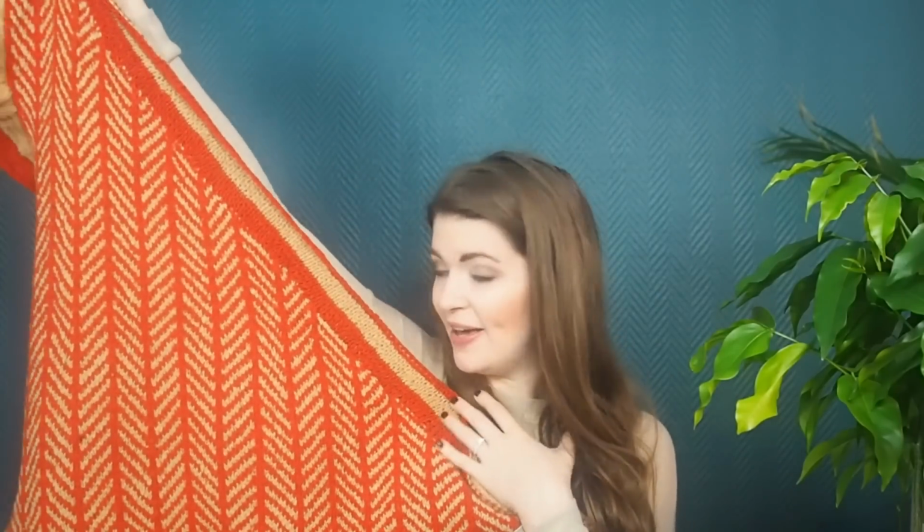And also, I'm never going to wear the shawl all pinned up like this. I'll throw it around me and swaddle up in it. So if the edges roll or something, especially this smaller one, it doesn't really matter. It's not going to be visible and it doesn't bother me.